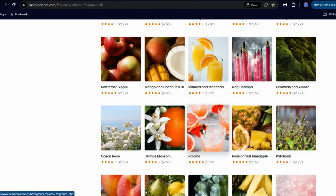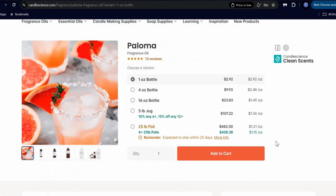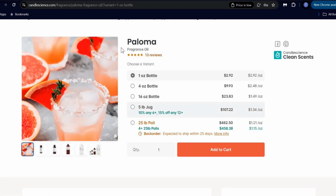And I think this would be a nice scent to test out. It's a very light scent. It reminds me of grapefruit, of course. Reminds me of the tropics. And tropics is something that is calming and soothing. So we're going to try this one.